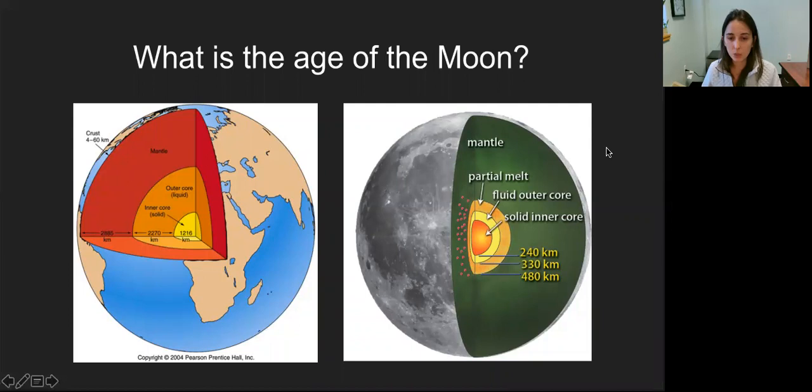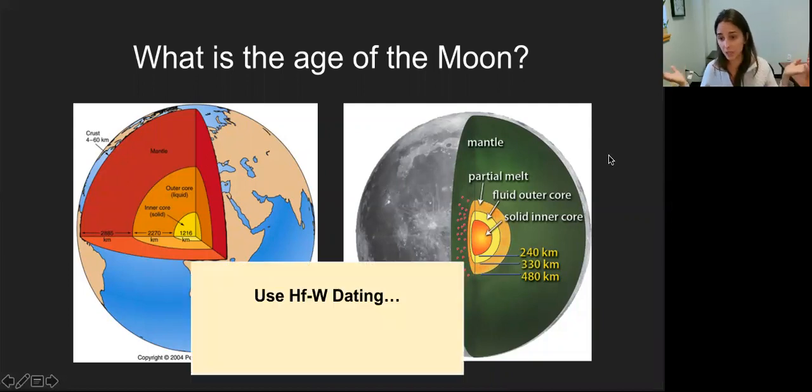And the system that we use, right, is hafnium tungsten. Hafnium decays to tungsten. And the reason that we do this is that tungsten really likes metal, hafnium doesn't. So when the core forms, you get some chemistry that happens because one wants to go with the metal to the core, the other one doesn't. It's a really good marker of when you have that metal separate. Okay, so what was our answer, right?